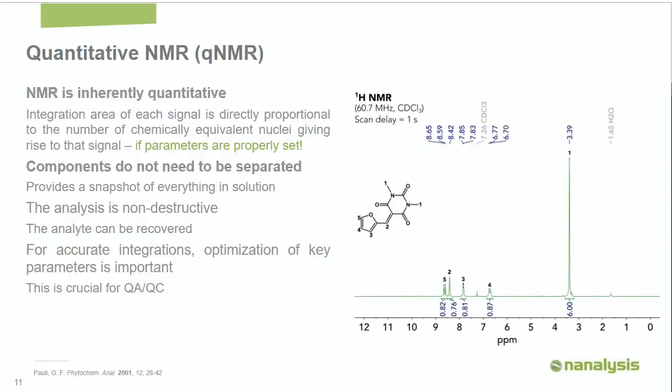So switching gears a little bit, I'd like to very quickly go over some of the key concepts that are relevant to quantitative NMR, or qNMR, as you'll often see it referred to. One of the most unique and useful things about NMR is that it's inherently quantitative, which means that the integration area of each individual signal is directly proportional to the number of chemically equivalent nuclei that are giving rise to that signal. This is important because it means that a specific analytical standard of the target analyte is not required.